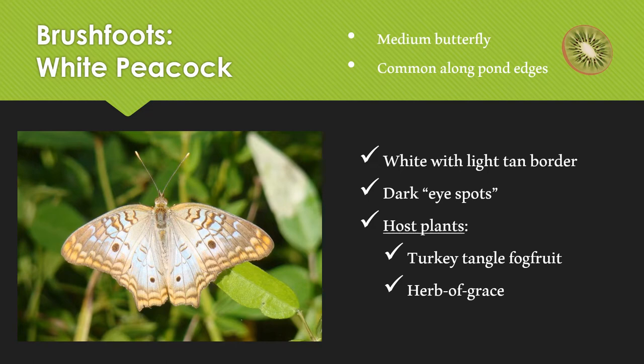Next up, we have another brushfoot butterfly. This time it's the white peacock. This one can be a very common butterfly in South Florida, especially certain times of the year. They can be very numerous. This one's a medium-sized butterfly, common especially along pond edges. That's where one of its host plants tends to grow. That would be the Herb of Grace host plant.